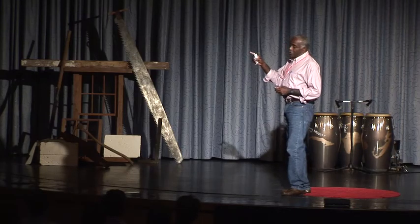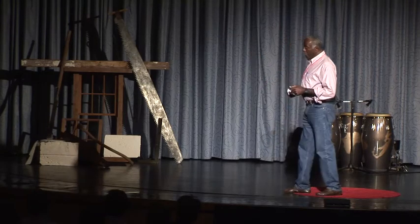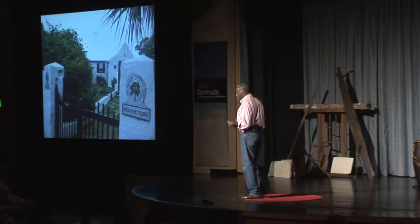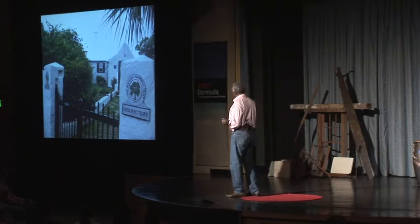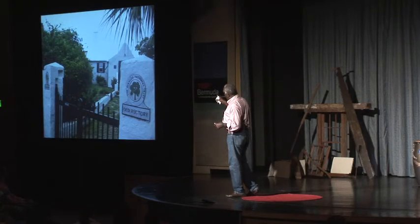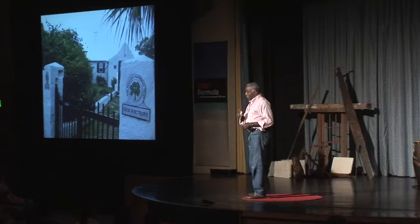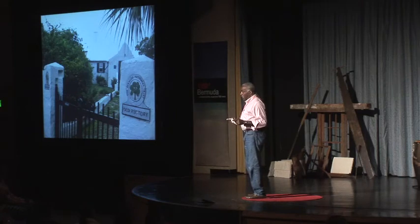This building today sits in the botanical gardens. The National Trust, they've done a vigilant job in preserving some of our vernacular buildings. This is a beautiful one, the Rectory in St. George. As you can see, and which is consistent throughout this entire presentation, the idea of freshwater harvesting is ever present.